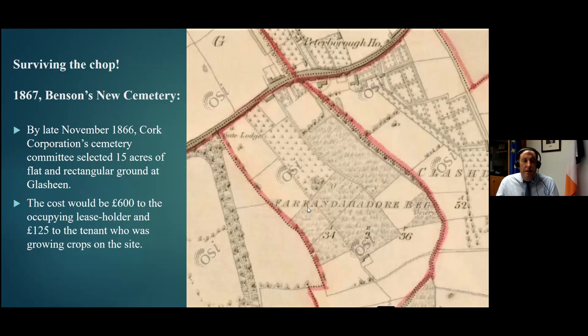Just to go on a little bit, he survives the chop from Cork Corporation, and he's involved in the creation of a new cemetery. Part of his job is looking after the cemetery. St. Joseph's Cemetery fills up during the time of the Great Famine, and in 1866 he's tasked with finding a new space. He sends out a call for spaces in the city, and in the townland of Farndahadore, what's now the Wilton area, a landlord comes forward with lands that are a little bit of marshland, commoners' land, nothing major.